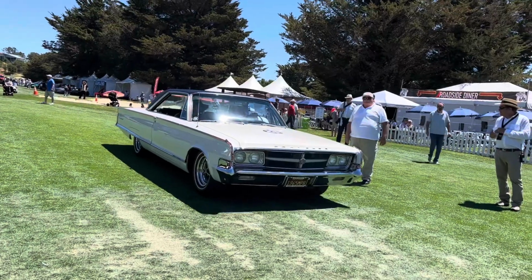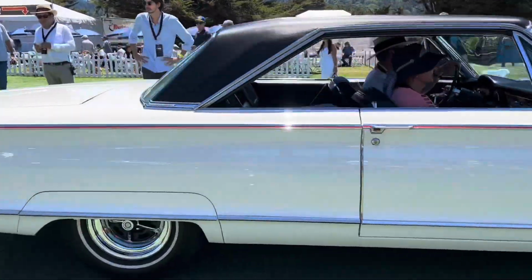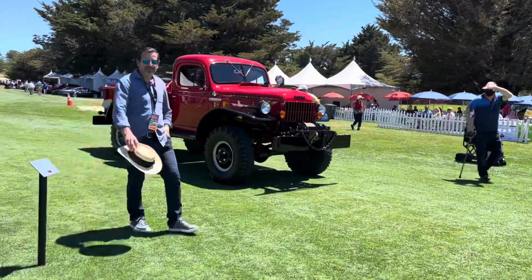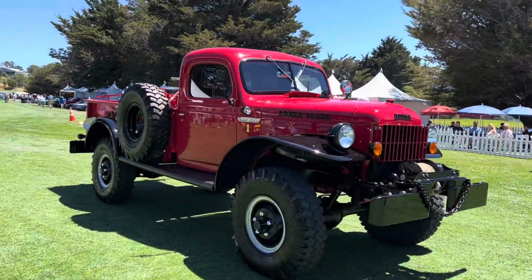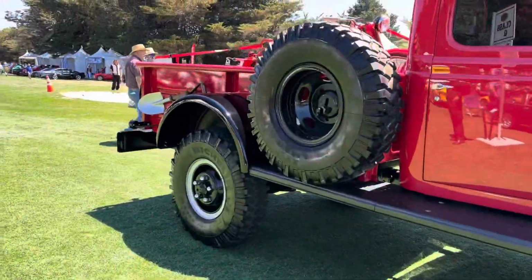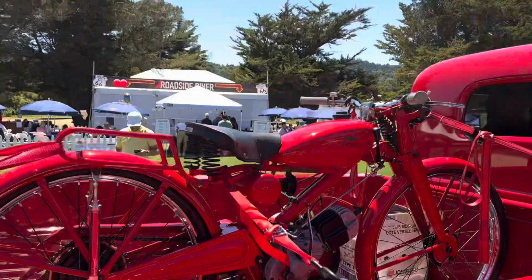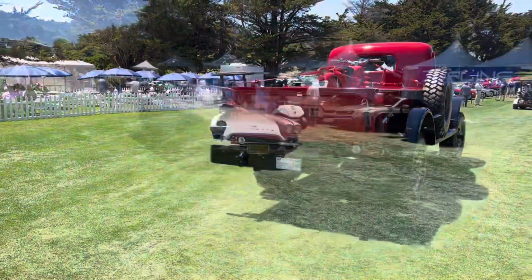Nice Chrysler. Ooh, look at this. 300 Limited. I mean, that's a rare car right now. Not everyone's gonna have that. For you Dodge Ram guys, there you go. Nice Dodge, lifted, functional. My boy Jerry Souza might like this. Ooh, he's got the Moto Guzzi on the back too. It's got Jerry Souza written all over it.